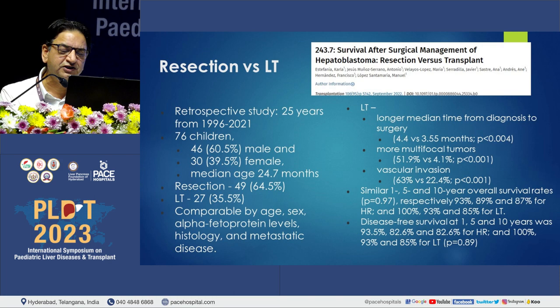So the point in this paper is that liver transplantation doesn't really disadvantage them. This is a group of patients who would otherwise not have a surgical option, but with liver transplantation, they had a good long-term prognosis.